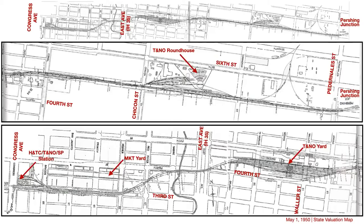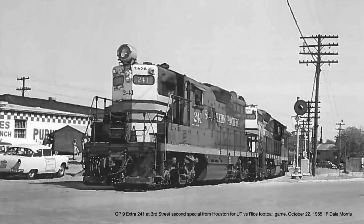And then again, this is where the Katy Yard was, and that's mainly what I'm going to be showing you today. So what I'm going to do is take you from right to left on that map, from Pershing Junction on in. So this is Pershing Junction with an SP Jeep that's headed into the track running there. You can see in the background this Purina feed store.